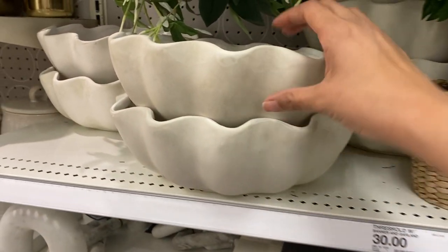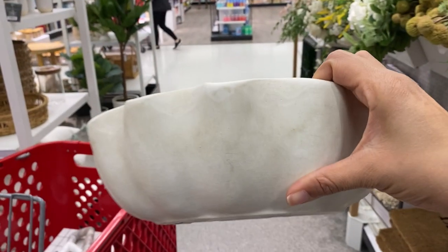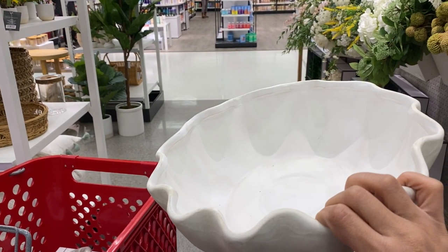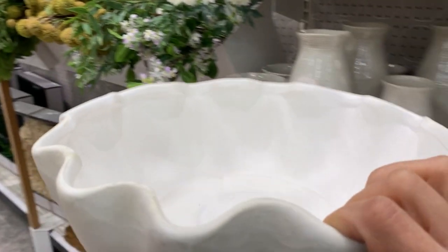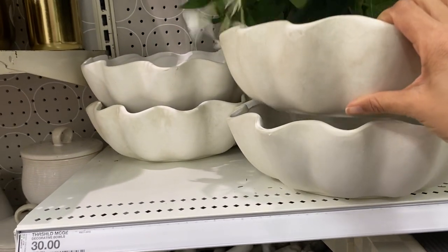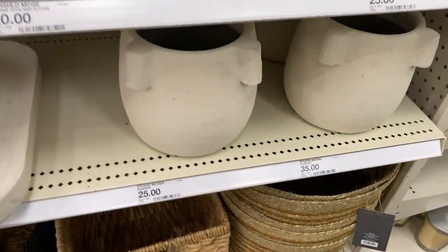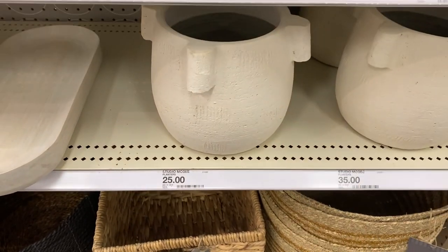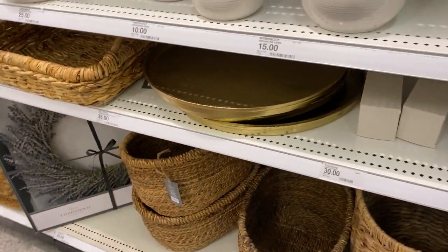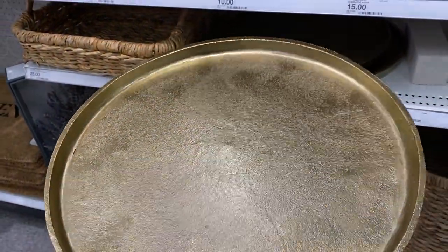And then look at this bowl. This is so pretty. Oh my gosh. Look at this bowl. Guys, this is super cute. Isn't that cute? Oh my goodness, I love this. This is really, really cute. I don't even know what to put in it. And then they have this really cute pot here. That's really cute, it's $25. And they have some baskets here. I love this gold tray. Look at this gold tray. This is beautiful.